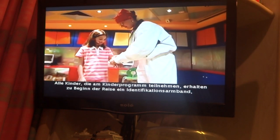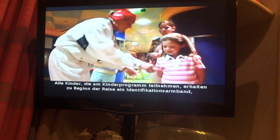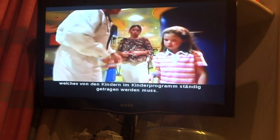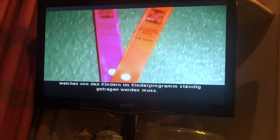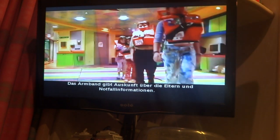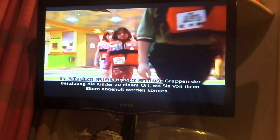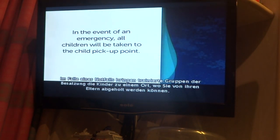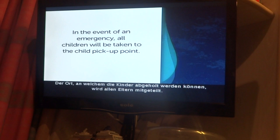All children who participate in the ship's youth program will be issued an identification bracelet at the beginning of the cruise. The bracelet is to be worn at all times when participating in the youth program. It shows parental details and emergency information. In the event of an emergency, trained teams will take children to the child pickup point where their parents can collect them. The location of the child pickup point will be provided to all parents.